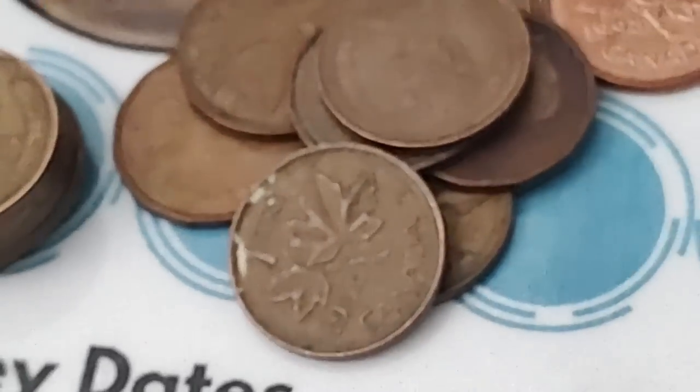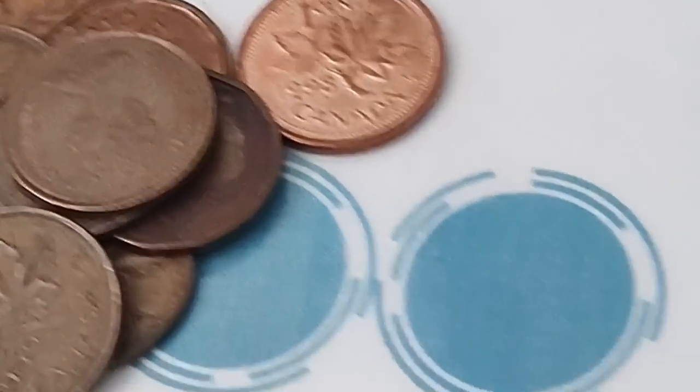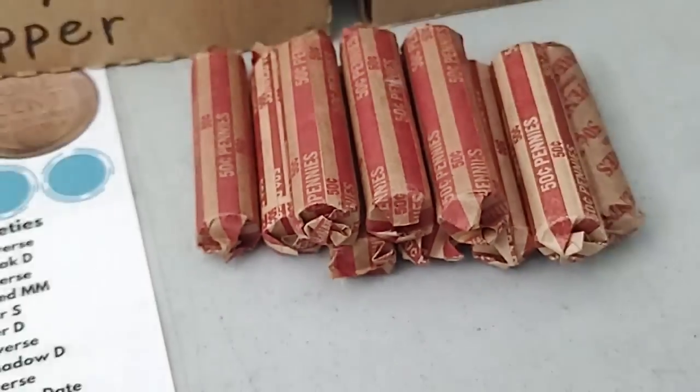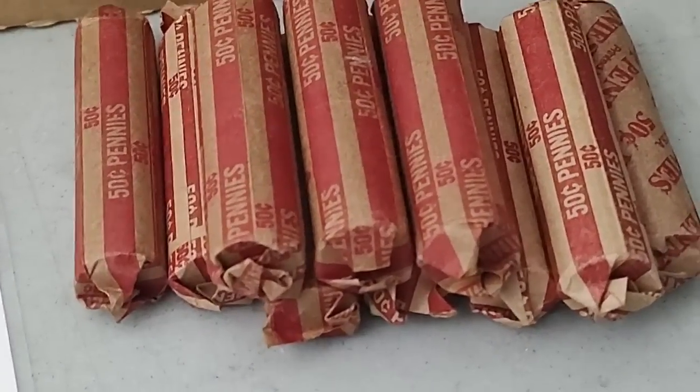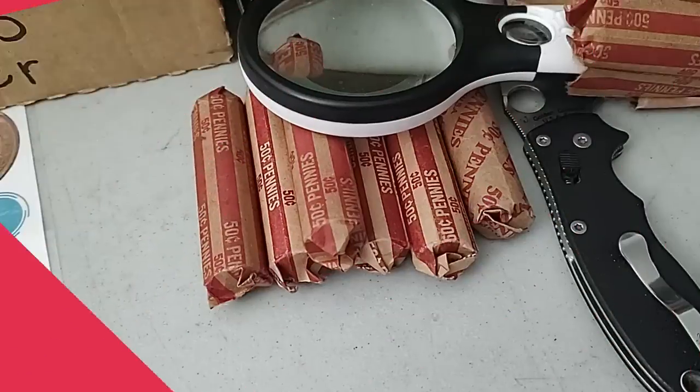Got a lot of copper coins over here today. I mean, Canadian copper coins. And one not copper. Anyway, we'll see if we can still reach those 10 wheat pennies. That's what I'm hoping for, along with 4 pounds of copper, if that's possible.